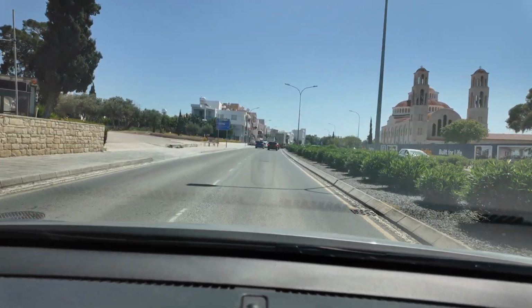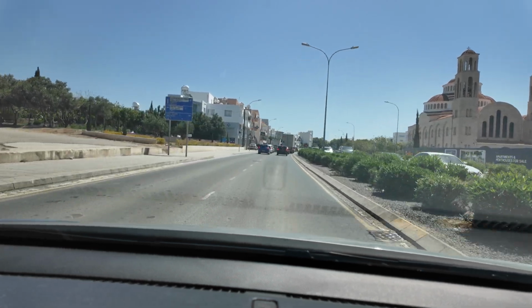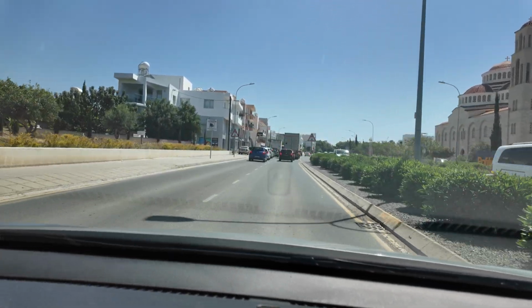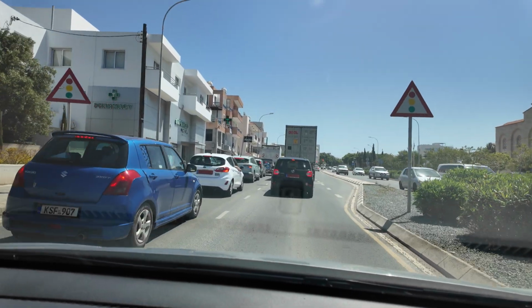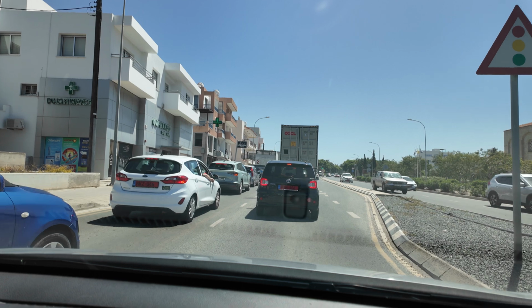So, big church, St. Antonius Church on the right hand side. The signpost there tells us Paphos Airport is straight on. Paphos Town Centre is to the right. Left. I always confuse my left and my right, by the way.